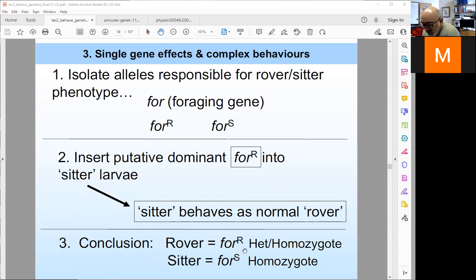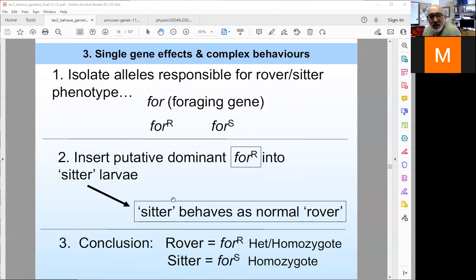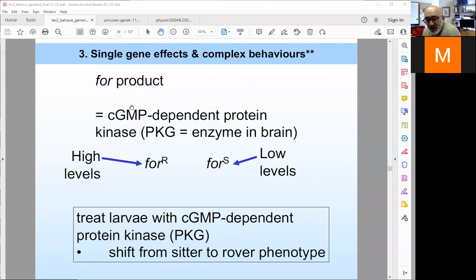So this is just the equivalent of the simple Mendelian pattern where you have a single locus with A1 and A2, or big A and little a alleles, right? So it functions the same way. It's a very simple genetic system that seems to influence the behavior of these animals. Now, what's interesting is that, let me just go back, sorry. So yeah, part of the issue is that the product of this gene is PKG, this cGMP-dependent protein kinase. This is an enzyme that is expressed in the brain and seems to at least partly regulate the behavior of these larvae.